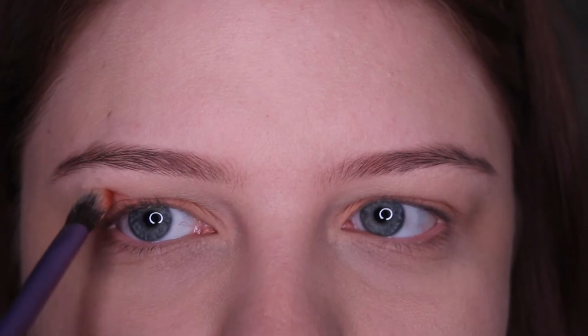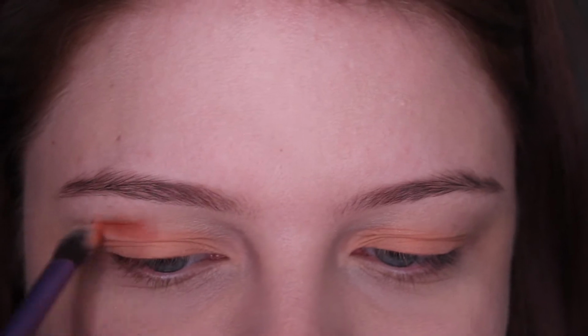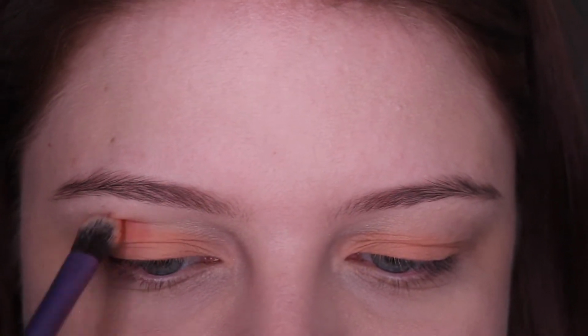So I'm going to create a fake crease just on this part of my eye. I just put a dot there for reference, and I'm just going to create a fake crease by doing a little half moon.